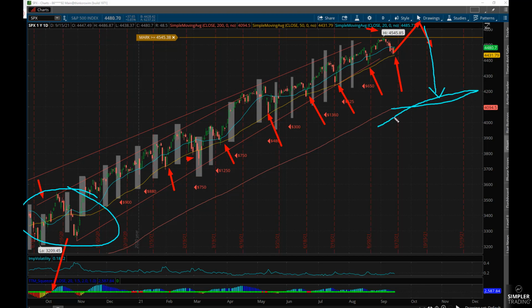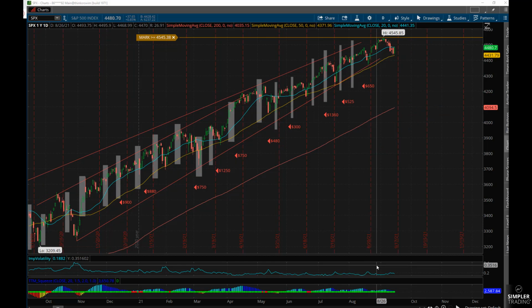Here's a 200-day right here, so maybe we come down to that. I don't know. It doesn't matter, unless we want to try to do some black swan stuff or hedging in a big way. I'm very, very tempted, and I will do that from higher points, but not from here. I would like to see us come back up and at least touch the all-time high, maybe go a little bit higher before we get into any kind of real serious hedging.